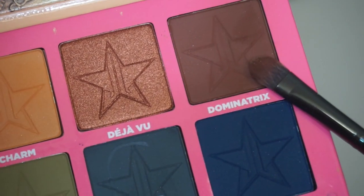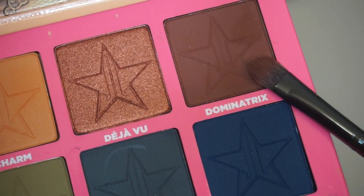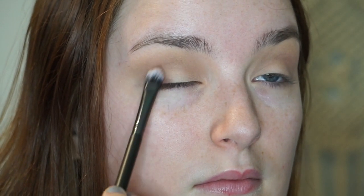I'm then going to be picking up some of Dominatrix, which is this gorgeous chocolate color, and I'm going to be putting that in the outer corner of my eye and blending that into the other color that we just put down.